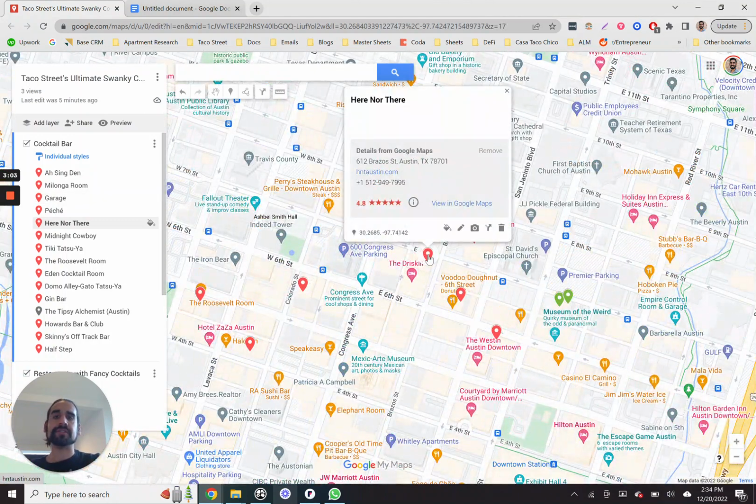Nearby is a pretty interesting speakeasy style bar called Here Nor There. It's one of those places that, again, you could walk by 1,000 times and never know it's there. You normally have to make reservations. It's in between two buildings with a gate somewhere in the middle, but you walk downstairs, you go underneath the building, and it's another small, cozy, intimate cocktail lounge.